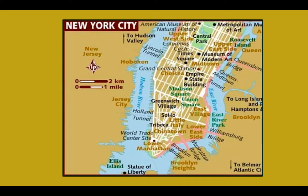So if immigrants got into the United States, we're going to focus on the East Coast here because we'll use New York City as kind of our test city, if you will, or our focus city. So once immigrants came into or through Ellis Island, right?